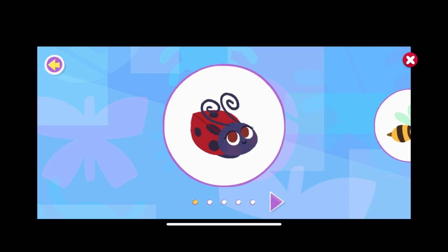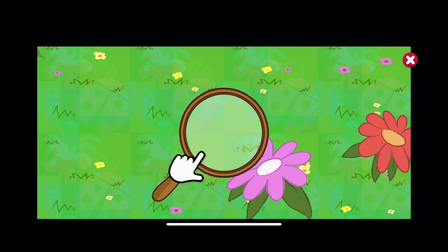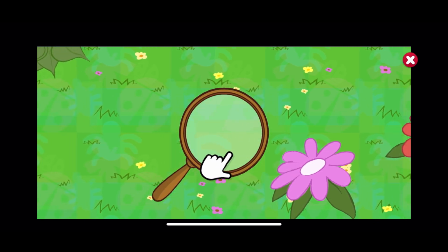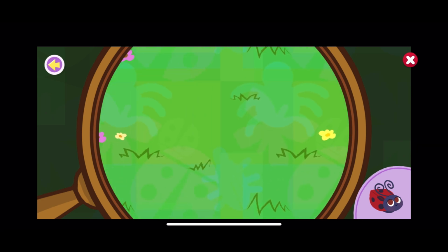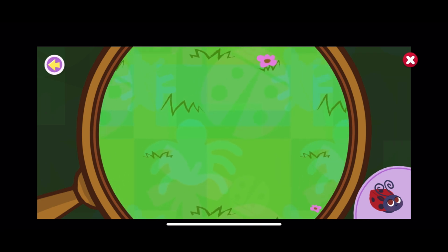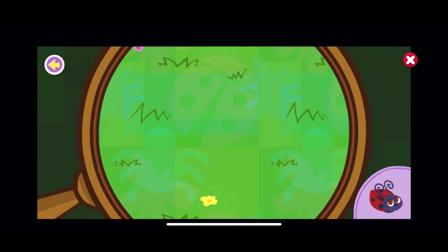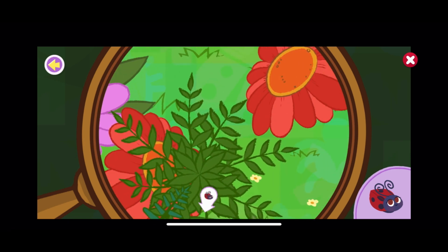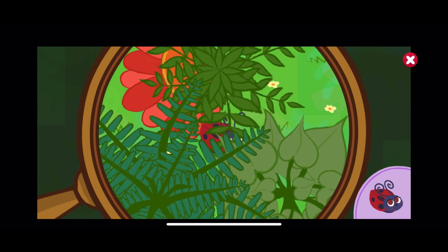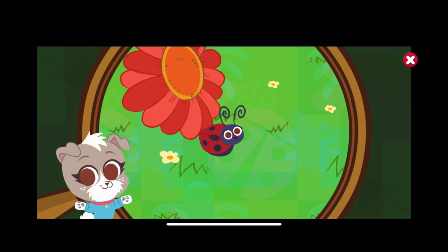Pick a bug. A ladybug. Let's use the magnifying glass to look around the yard for bugs. Here, buggy buggy. Here, bug. Keep looking for the ladybug. Found the ladybug. Want to know something cool?